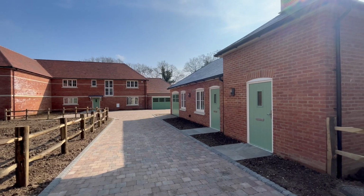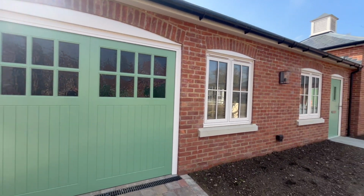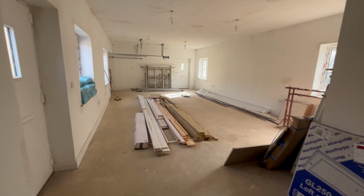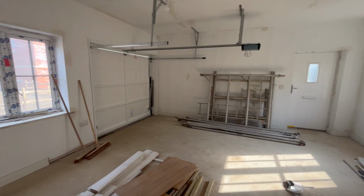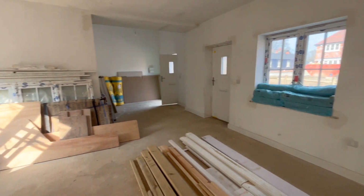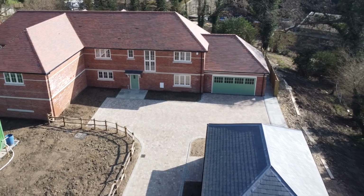Now, the detached outbuilding offers great flexibility in how it could be used. It could be an annexe. It is all open plan and is slightly P-shaped, which allows you to potentially separate the building into several sections, creating a delightful self-contained annexe or a magnificent home office.